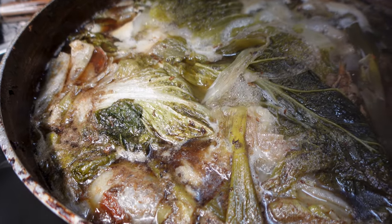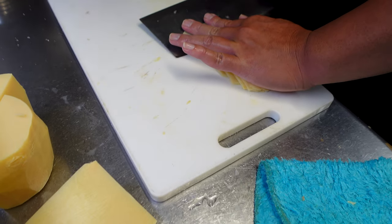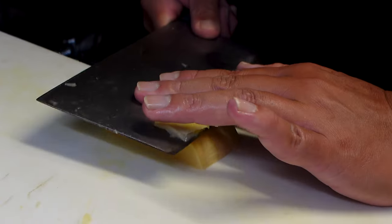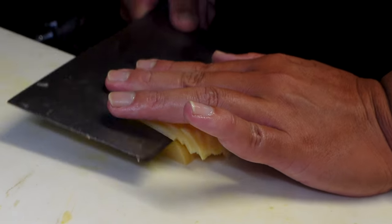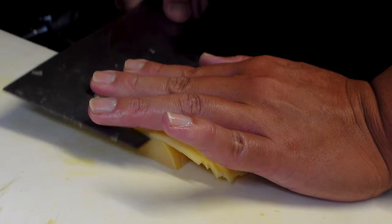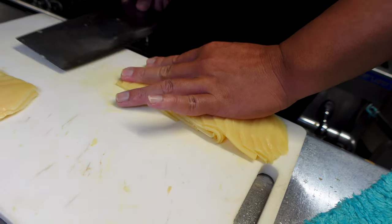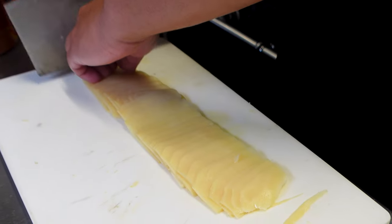The owner tells me about how he has gotten slower recently. The bamboo shoots are sliced thinly. Pre-cut ingredients are not used. They're cut into thin slices.